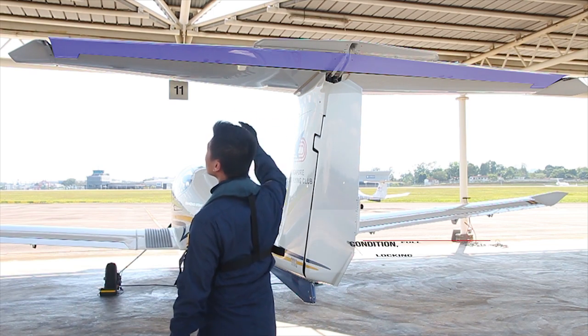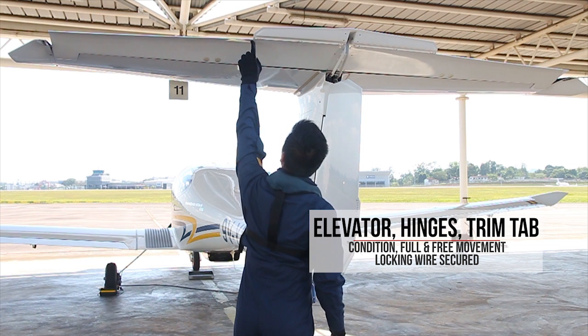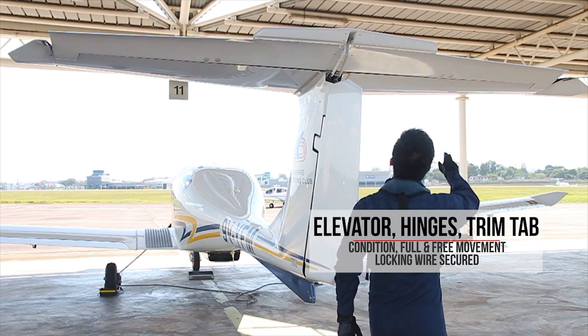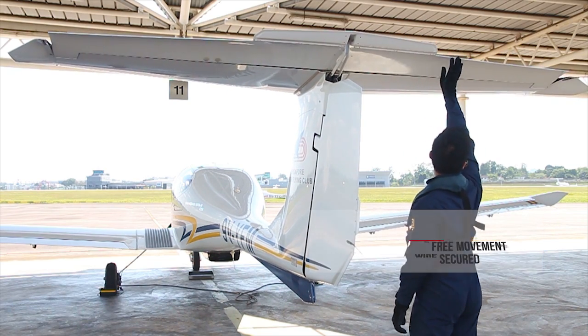Check the condition of the elevator, hinges, and trim tab. Ensure that all 4 locking wires and split pin are secured. Gently move the elevator and ensure full and free movement.